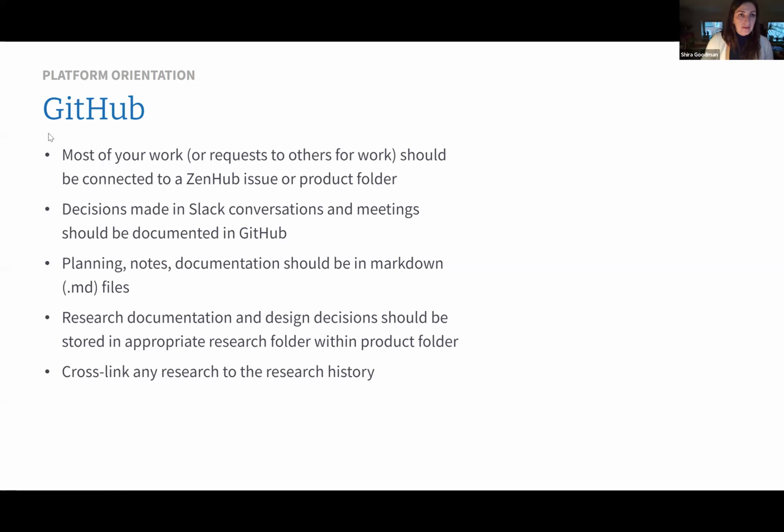But we do have some best practices for how to use GitHub appropriately. This is mostly for product managers when it comes to organizing and managing all of the documentation that your team produces. We ask that you create a ZenHub issue or product folder. You can use ZenHub if you like. You're not required to use ZenHub, but you can create a product folder under the main, I think there's a products page on the VA.gov team repo.